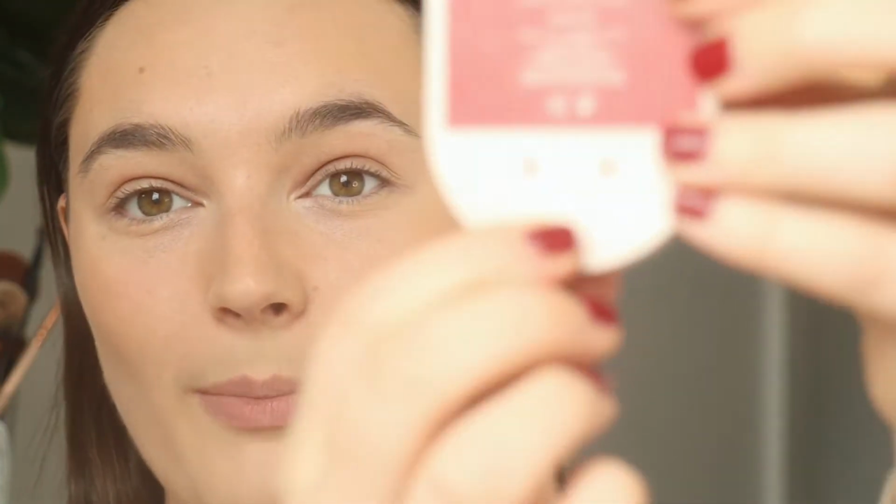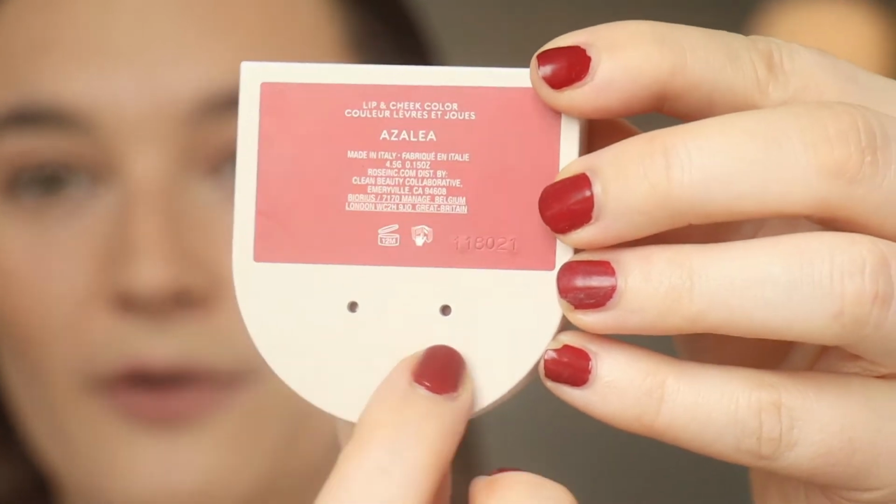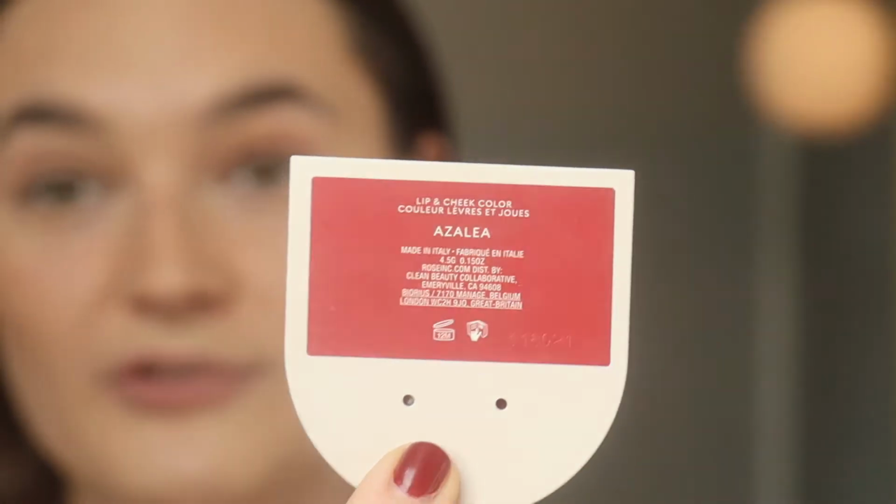The thing I really like about this is you can buy the compact and then you can actually pop out the shade. There we go. So you can actually pop out the blush and then refill it with whatever shade you like. So you only have to buy the compact once, and then you can buy the blushes at a cheaper price and just replace them, which I think is really good. And it's a really good sustainable option. So the shade I have here is Azalea.